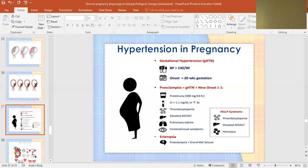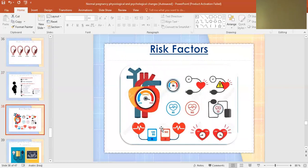In eclampsia, convulsion occurs in a woman who has signs and symptoms of preeclampsia. Then we have chronic hypertension, present before pregnancy or diagnosed before the 12th week of gestation. Transient hypertension is elevated blood pressure during the pregnancy. For chronic hypertension and pregnancy-induced hypertension, it is recently recommended to use these two terms.